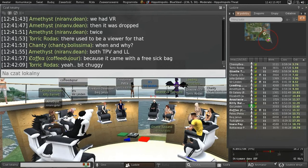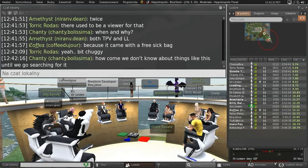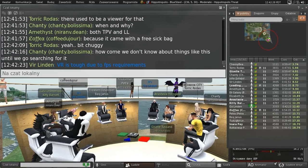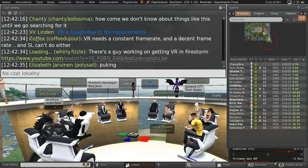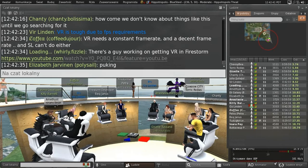At this point, we're not working directly on attempting to support VR headsets. We don't think that right now it's possible to get a sufficient frame rate to avoid messing people up. So there may come a time when we can revisit that, but at this point, it's not on the roadmap at all.